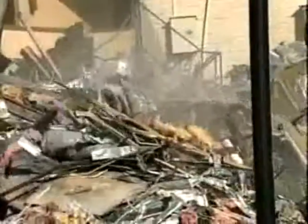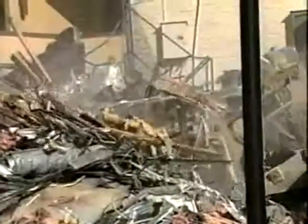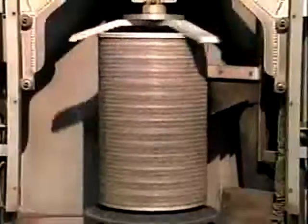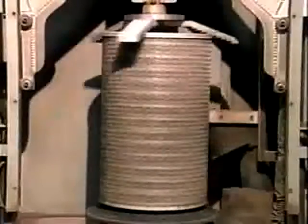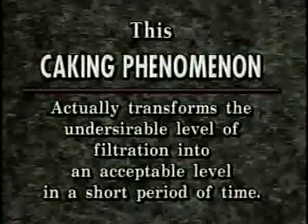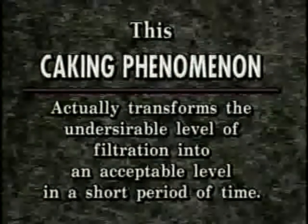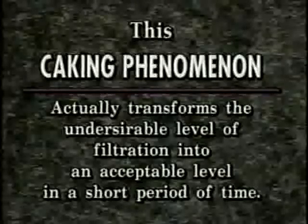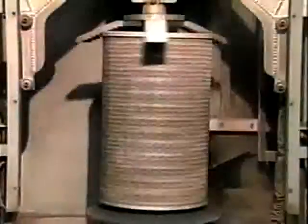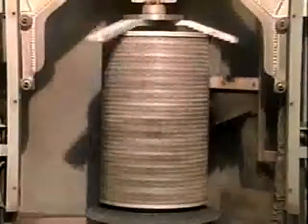It is important to realize that all filters begin life less than 100% efficient. Not until a porous cake of soot builds up on the filter media does the filter reach maximum efficiency. This caking phenomenon actually transforms the undesirable level of filtration into an acceptable level in a short period of time.